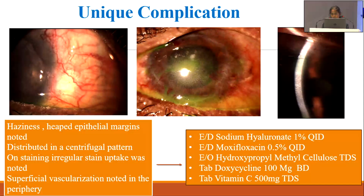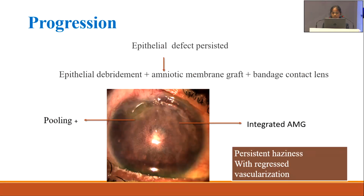Two months post MMC therapy, the patient presented with a decrease in visual acuity. On examination, we could see haziness with heaped epithelial margins, and the haziness was distributed up to the stromal level in a centrifugal pattern. On staining, irregular stain uptake was seen, and superficial vascularization was noted. Epithelial defect was diagnosed, and she was started on copious lubricants.